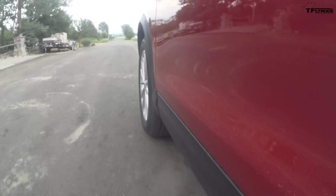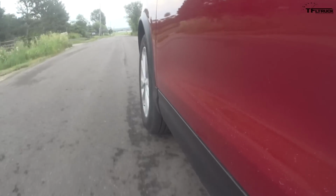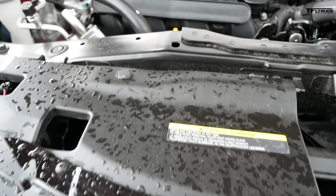There's a couple more bad things about this Nissan Rogue Sport, and they have to do with the driving experience. And the first one is something that we gripe about all the time, and I know we're gonna get some crap for this, but we have to say it anyways. It's the CVT. Yeah, the continuously variable transmission.